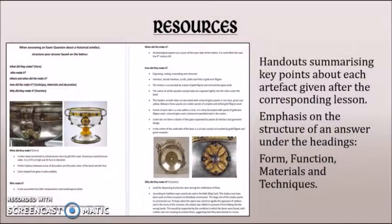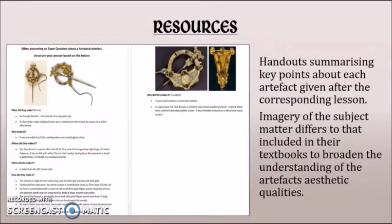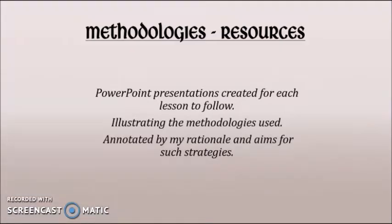PowerPoints were created for each lesson. These were to be presented in conjunction with the information from the students' textbooks, a selection of high-quality printouts of the subject matter, passed around during the lessons, along with planned and prepared questions to prompt group discussion throughout.